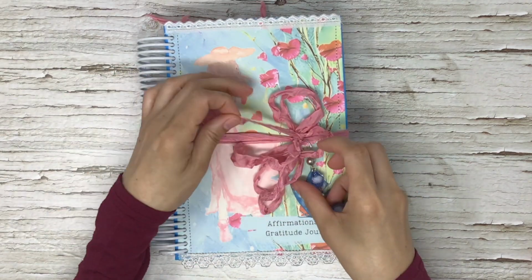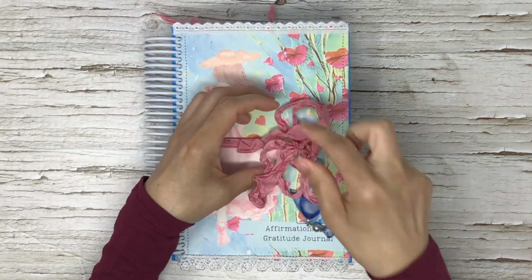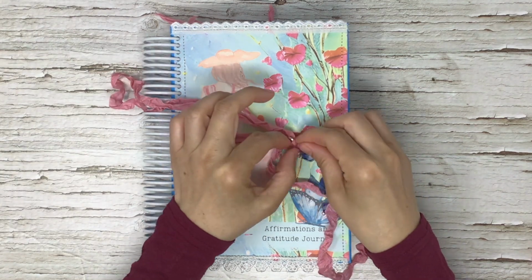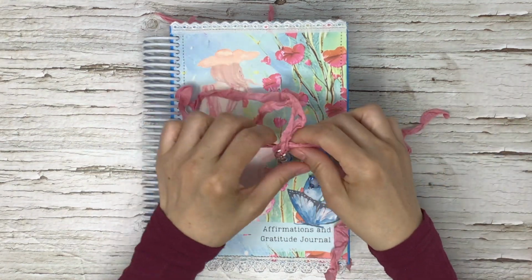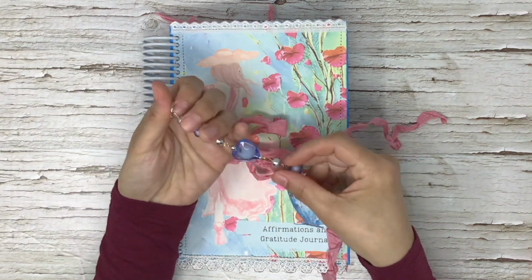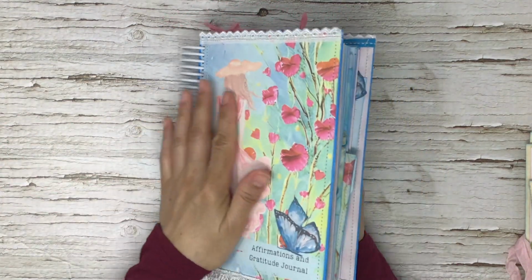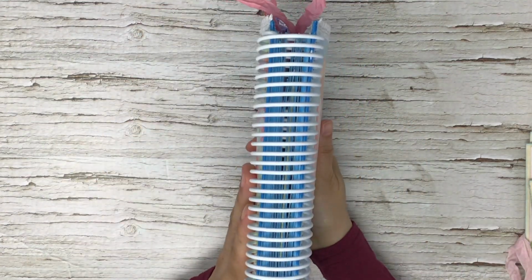This is a salmon pink crinkled seam binding that is also available in my Etsy shop. And the edges of the papers, the inside papers, are all distressed with Ranger Distressed Ink. I will provide in my description the name of the ink. I made this pretty charm using plastic and glass beads. This Affirmations and Gratitude Journal has over 120 pages. I don't remember the exact number, but a lot, over 120.